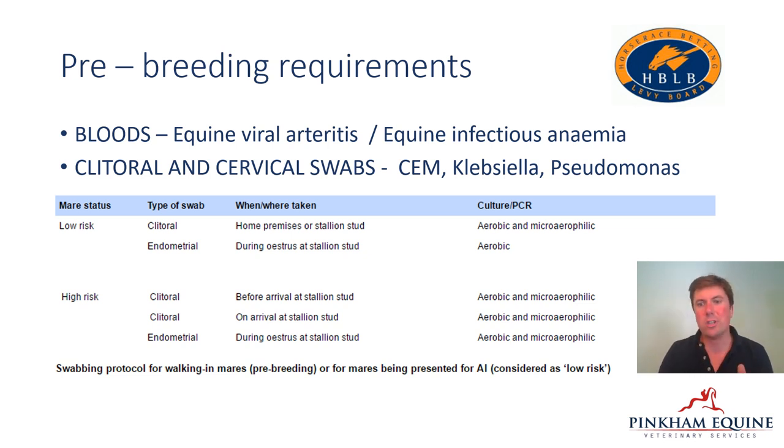I'm going to focus on the diseases that we actually test for during the season. And you can see here on the slide that we take bloods for equine viral arteritis and equine infectious anemia, and then we take clitoral swabs and cervical swabs for CEM, Klebsiella and Pseudomonas. And how and when we take those bloods and swabs is really set out in the HBLB Codes of Practice.